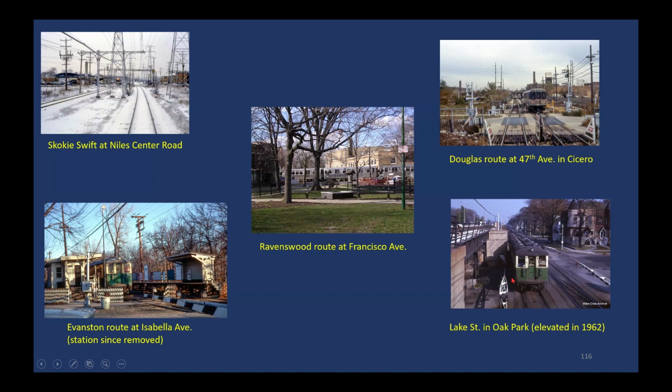And then I included Lake Street and Oak Park, even though it was elevated in 1962. It was a fascinating operation because it ran right alongside the already elevated CNW. At the time of the CNW elevation, along about 1910 or so, they just didn't elevate the L. Where's Bruce Moffett when we need him? He could probably tell us why that is.